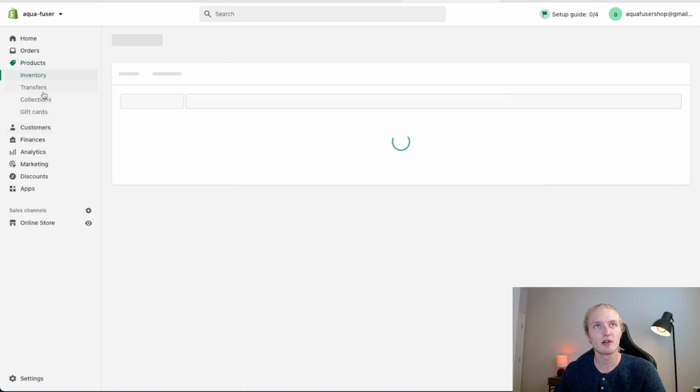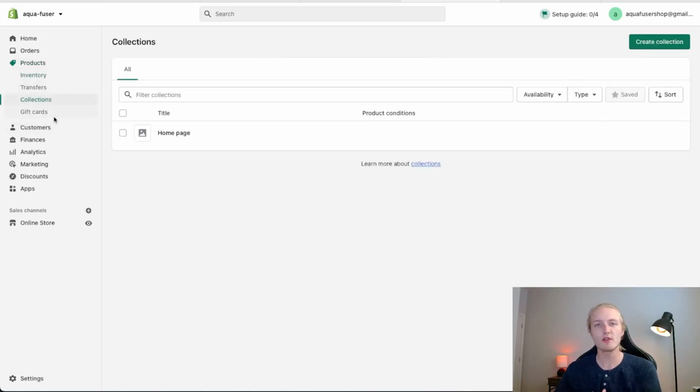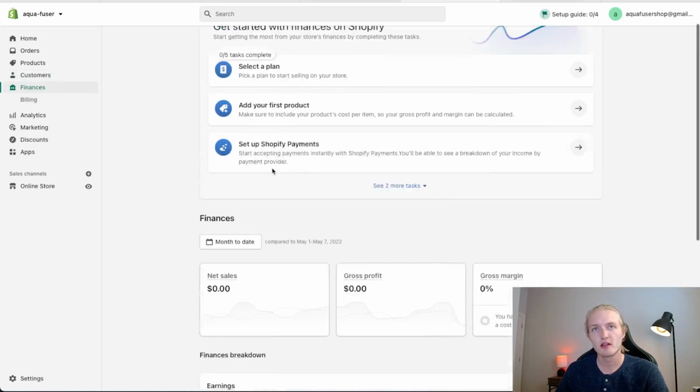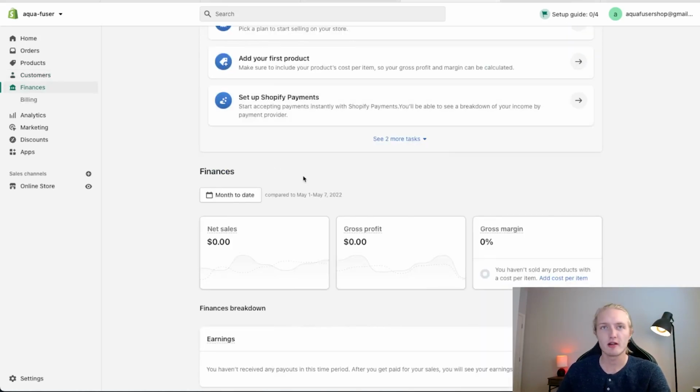Now you also have all these other columns like collections, which you can use to create custom collections for your products. So if I had different types of water bottles, or really the sky's the limit with this. So different collections, gift cards, customers, you probably won't use this tab much, but this essentially just gives you all of your customer data. Finances, this is where you see all of the back end, money going in, money going out for your Shopify account.